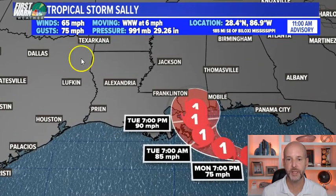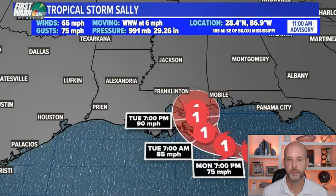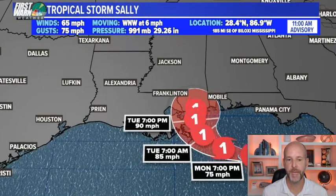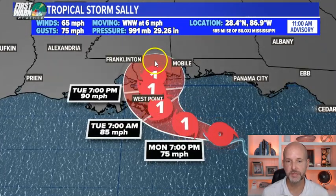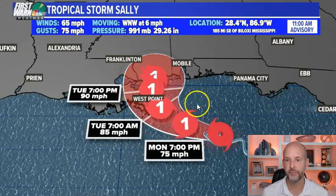I'm going to pause this right here, and I'll move the map. So, whoops, let me back it up. Play it right there, and I'll move the map here so you can see it a little better. Get it away from my head. So you can see the movement off to the north and west, likely Mississippi Gulf Coast affecting southeast Louisiana, even Alabama and the Florida Panhandle.